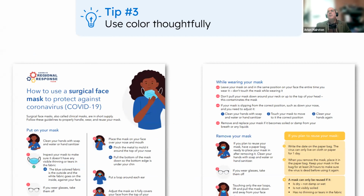Carrying on, using color. Color is another one of our best raw ingredients for creating materials and media. So how do we use color thoughtfully? Think about using a limited color palette. We have a rainbow of colors at our disposal, and there may be times we want to make super colorful materials, but for the most part, establish a few main colors and maybe one or two accent colors. Too many colors can just be distracting.